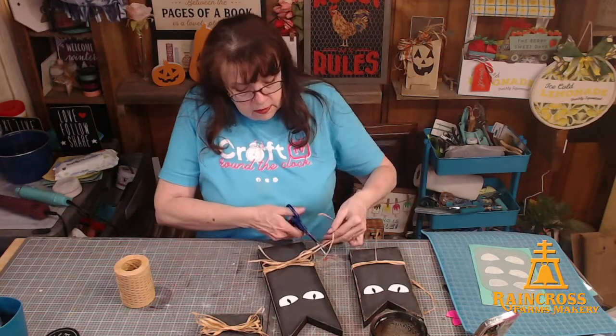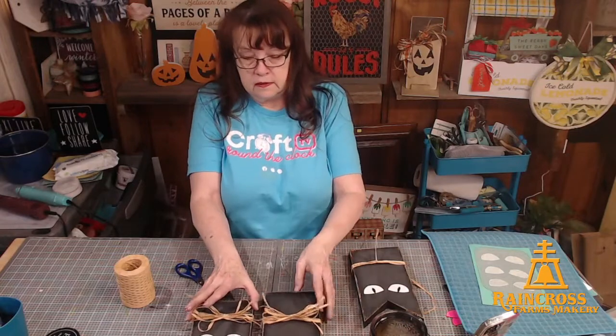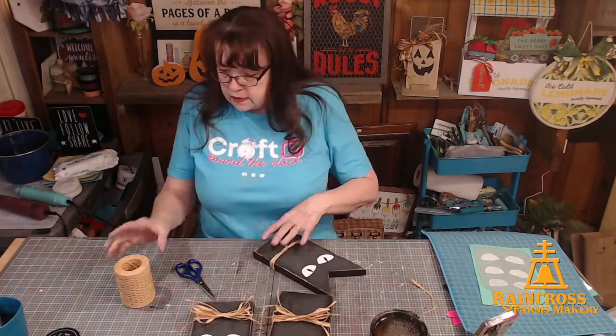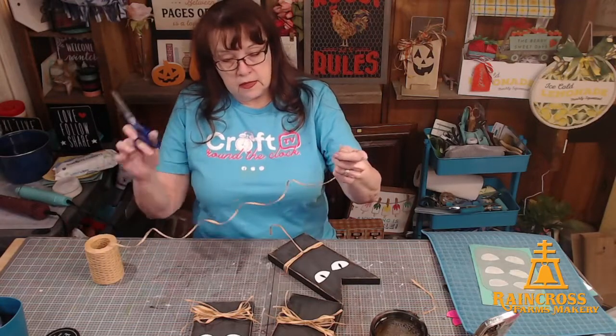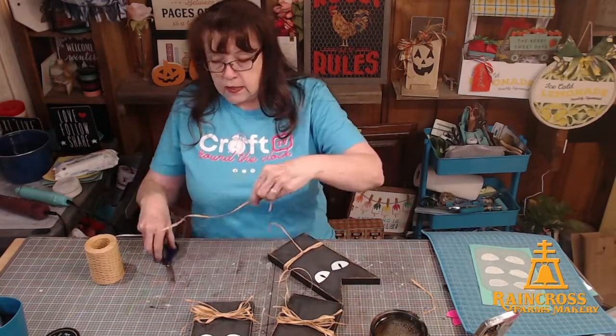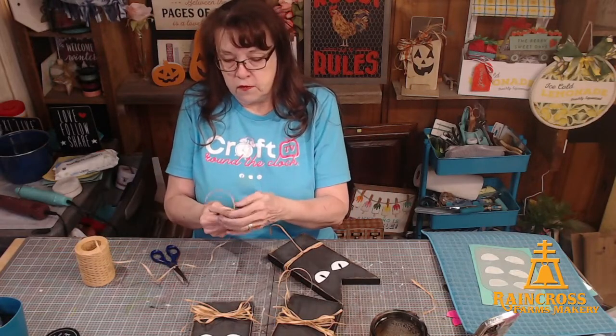Trim these guys. There's our next little kitty cat. And same thing again. I'm going to start with my little tie. 3 or 4 loops.